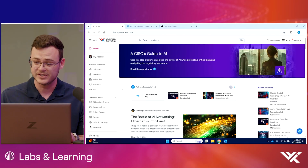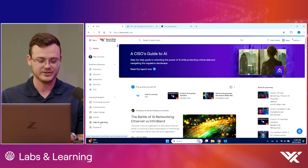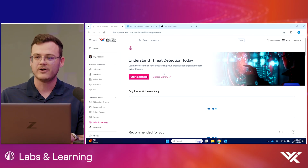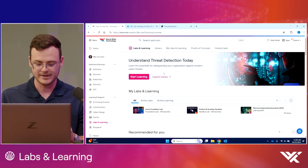As Kristen said, we want to encourage you to launch the lab alongside us and work through it as we're also going through it with you. In case you're unaware, I'm going to walk through how you can launch the lab. From the WWT.com platform, you're going to want to go down to Labs and Learning over here in the bottom left. Once you click on that, you will see a repository of all of our learning paths and labs that we have available on the platform today.